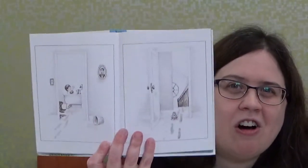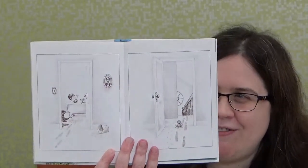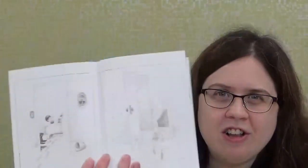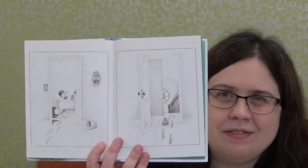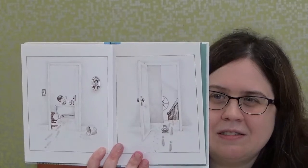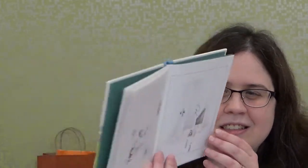Well, let's see. So it looks like the boy and the dog are home and they're now taking a hot bath. I probably would if I fell into a dirty pond. And look, the frog is happy. Why is the frog happy? Well, maybe because he found the boy and the dog and now he can play. Well, let's see.